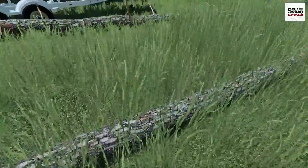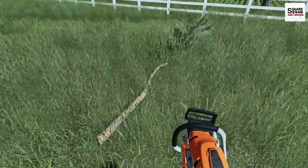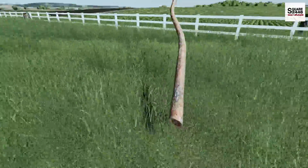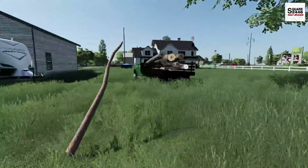And one more tree there. Perfect. So I think we're all good to go. These small little twigs always take a little bit of time to get going here. But we'll put these back there and we'll hop back on that compact wheel loader.